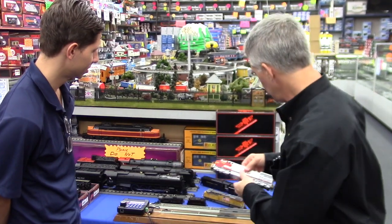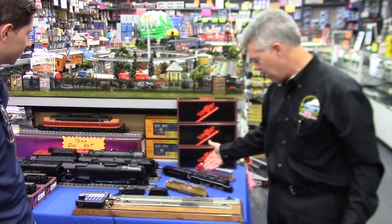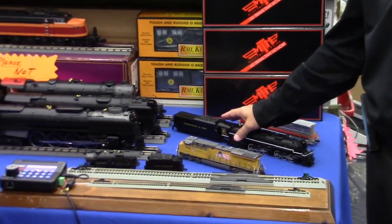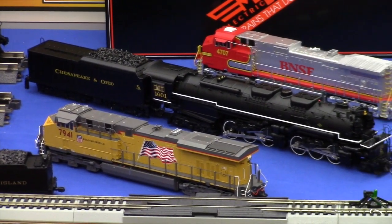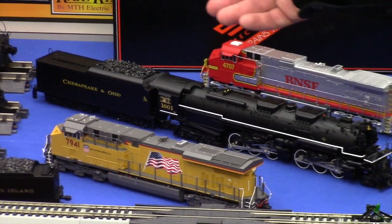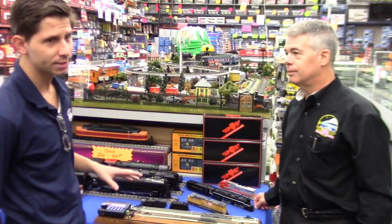That's unbelievable. And again, you've got the Allegheny. The Allegheny just came out this year, just like the DMIR Yellowstone. We have 4 different engine numbers, including the one that's in Baltimore and the one that's in the Detroit Museum. These are selling really well. They just came in this year. This is the first Christmas season to have them. Beautiful. Very nice product. Highly detailed.